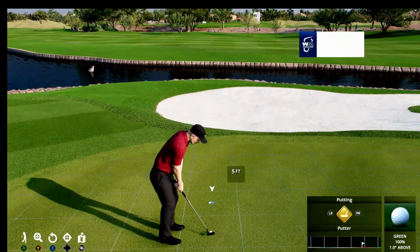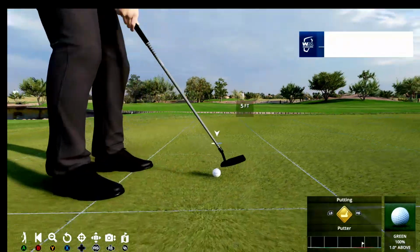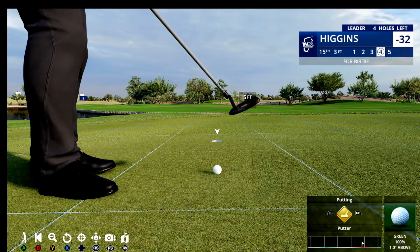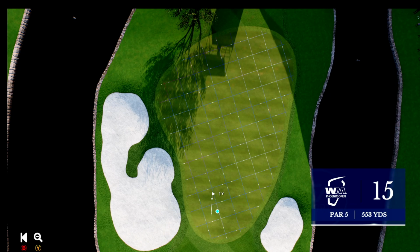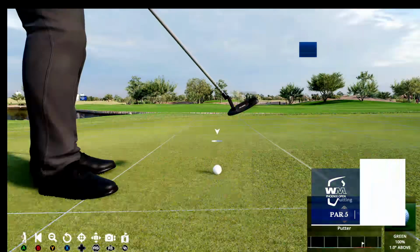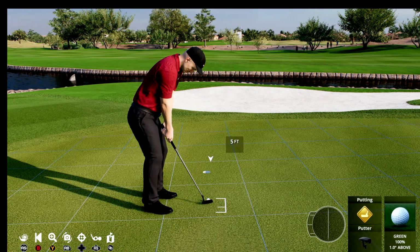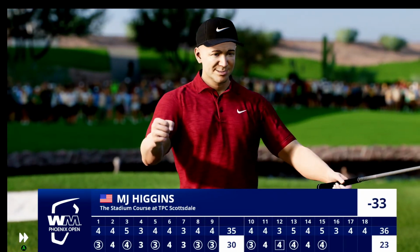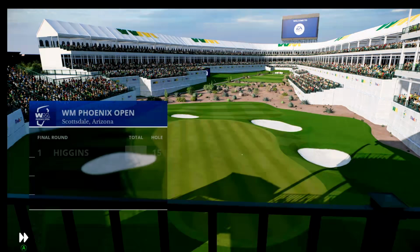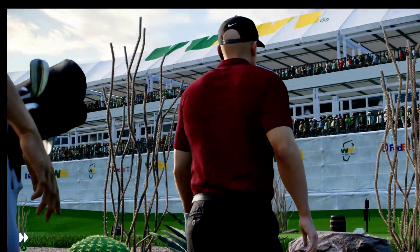Now this for another birdie. And that one finished off. It's a birdie here at 15. And this lead is going to swell to an unbelievable 9 shots.